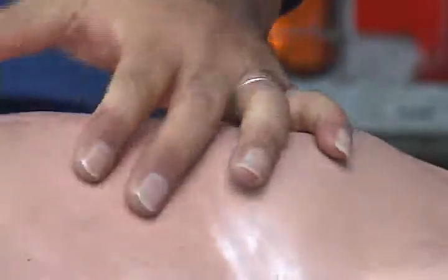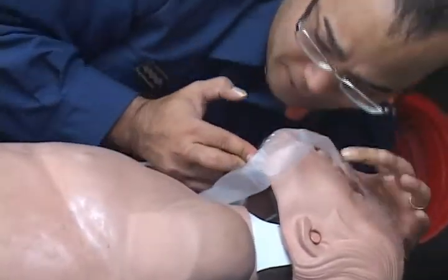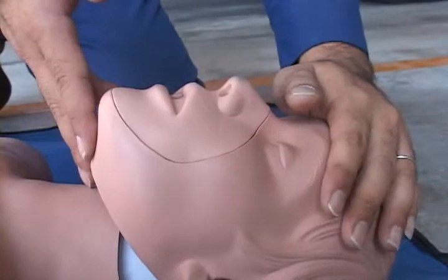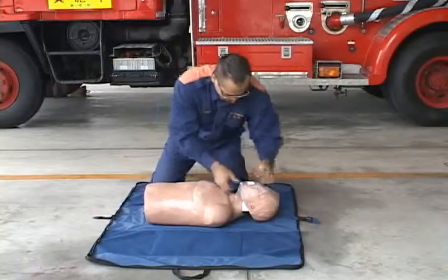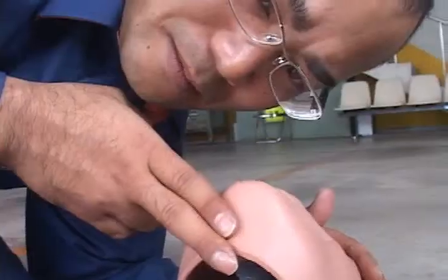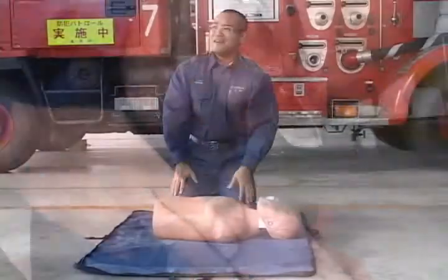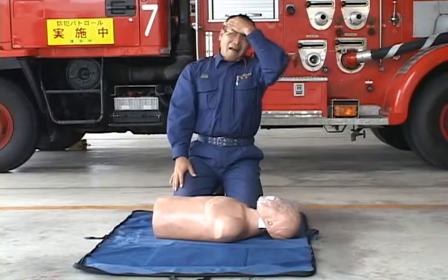Do 4 complete cycles of 15 compressions and 2 breaths and evaluate the person again. Check the pulse of the carotid artery for 3 to 5 seconds. If there is no pulse, continue with the complete cardiopulmonary resuscitation. If there is a pulse, examine the breathing. If there is breathing, accompany the person until the paramedics come.